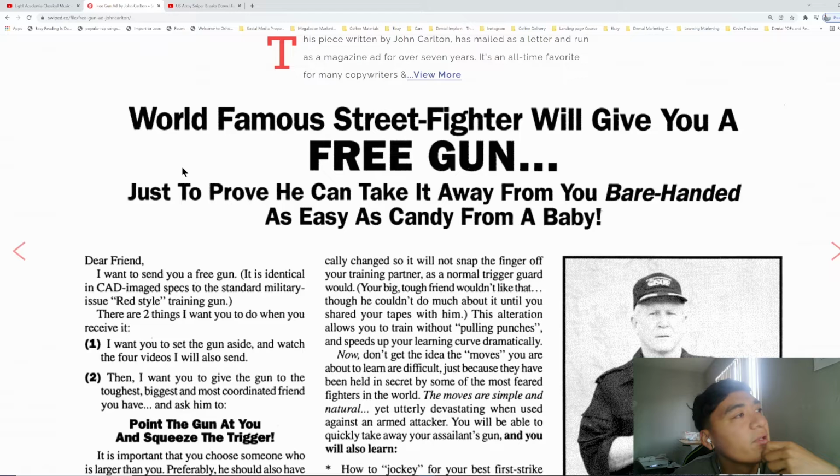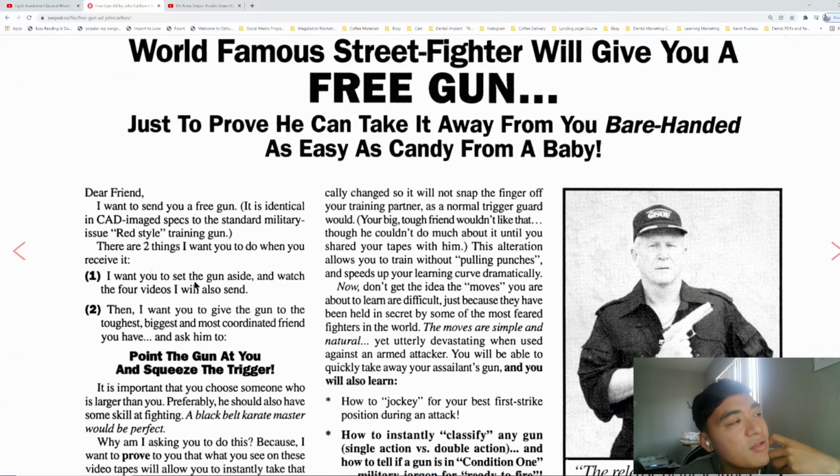Dear friend, I want to send you a free gun. It is identical in specs to the standard military issue training gun. There are two things I want you to do when you receive it. I want you to set the gun aside and watch the four videos I will also send. Then I want you to give the gun to the toughest, biggest, and most coordinated friend you have and ask him to point the gun at you and squeeze the trigger.